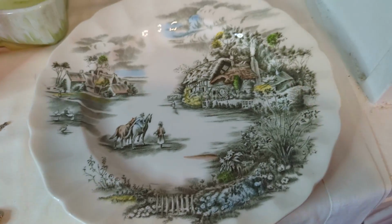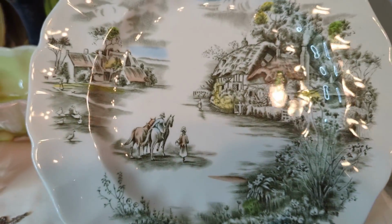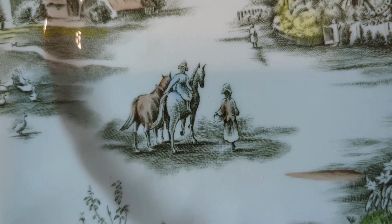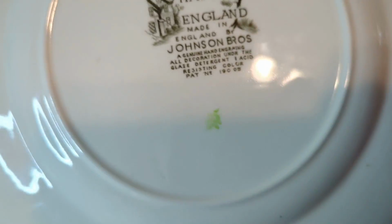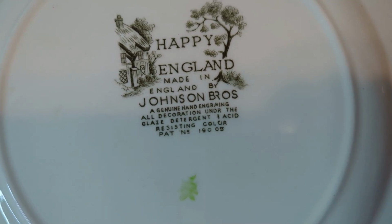And then I wanted to show this plate again just because I absolutely love it. So beautiful. I love the horses, the people, the ducks, or I guess they're geese, and these beautiful, it's like a pastoral cottage theme going here. It's called Happy England, and it's made by Johnson Brothers.